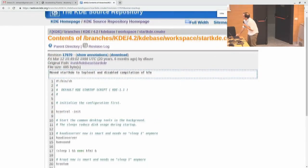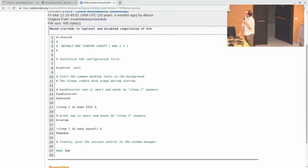Can you read anything? What it was doing back then was some kcontrol init, starting an audio server, starting a window manager sound, WM sound. I don't know what that would be. Then it had a sleep, which was forked, because there's an ampersand at the end, but it was still sleep. And it was launching KFM, which was the KDE file manager we used back then, which is what we now use as Plasma Shell, and then kpanel, which was a different process. You can see it there. That's a script that evolved into a weird Frankenstein monster over 20 years essentially, even forked.